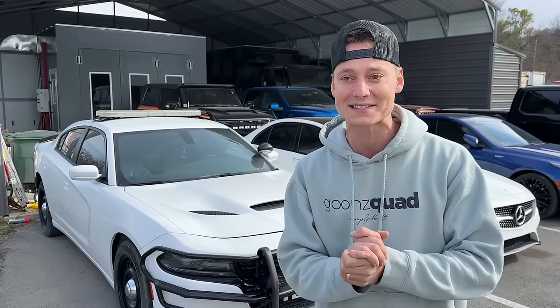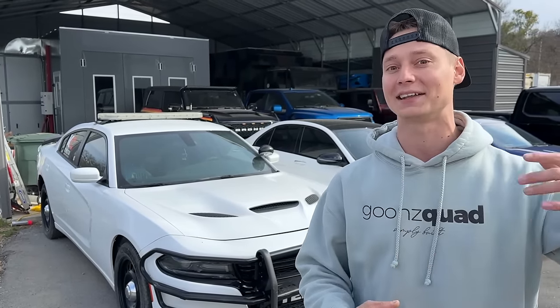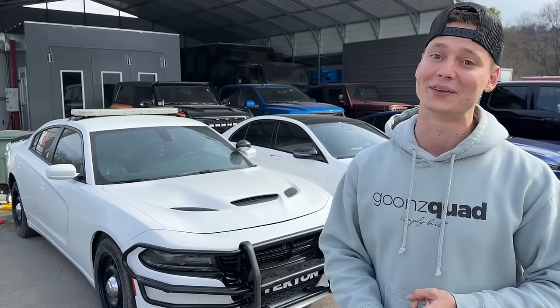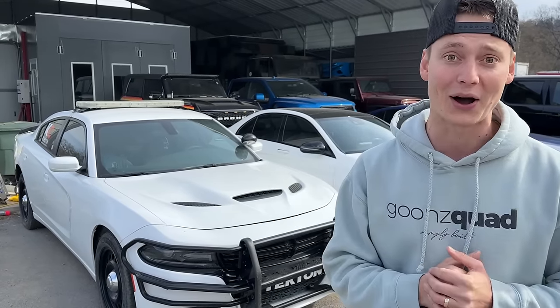But anyways, guys, another good thing, it is in Atlanta as well. So it's not too far. Hopefully we can bid on it, win it, and pick it up on the same day. That'd be absolutely insane. But anyways, guys, let's go ahead, pull up the auction, and get to bidding.